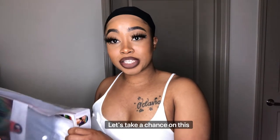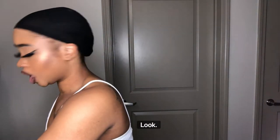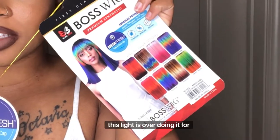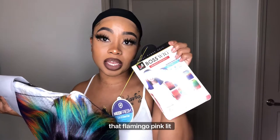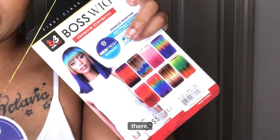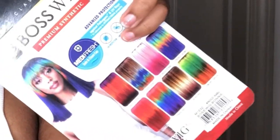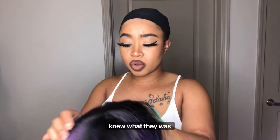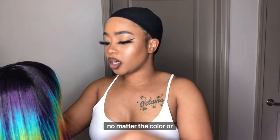So let's take a chance on this color. Even I'm taking a chance, because I never had a wig this color. So let me show y'all how that thing look. This is the other colors on the back, y'all. Y'all see that? This light is overdoing it for me. Oh, that flamingo pink lit, though. That pink right there, can y'all see it? I really like Bobbi, so I have faith that Bobbi BOSS knew what they was doing with this one, no matter the color.